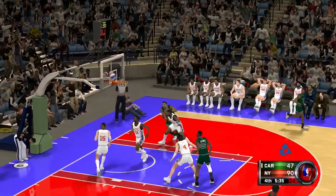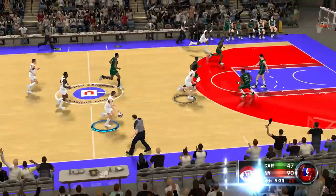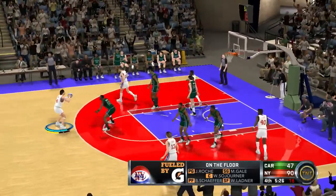Beyond the arc, no good. They're losing their composure a little bit here on the bad end of a run. Yeah, they are, and they need to come up with a rally-wrecking play here to stop this run.